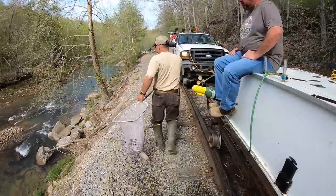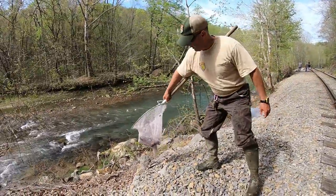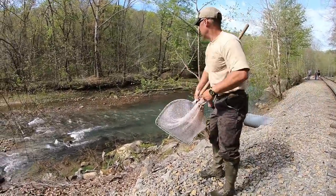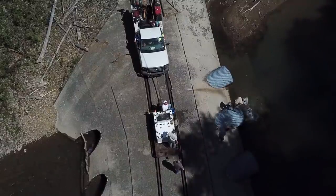Now this section right here is only stocked with rainbow trout. And on this recent stocking, they put some bruisers in here. I'm talking 1, 2, 3+ pound fish. They're amazing trout. Now, they don't stock any other species in here.